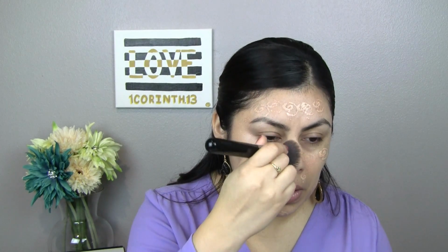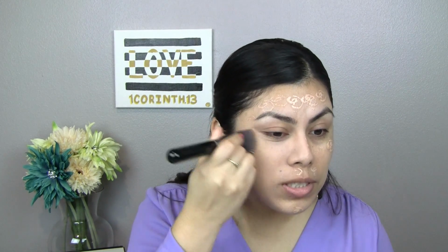As you can see, it gives a very nice controlled, almost flawless look, but it is super light. You can see I didn't even use that much foundation, and you can see how well it's already covering. I would say this is about a medium coverage foundation, although they don't really advertise it as medium coverage, but to me it is.